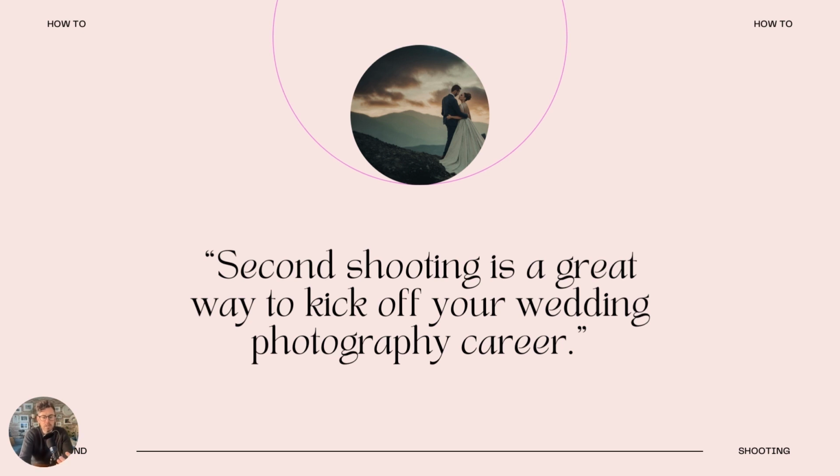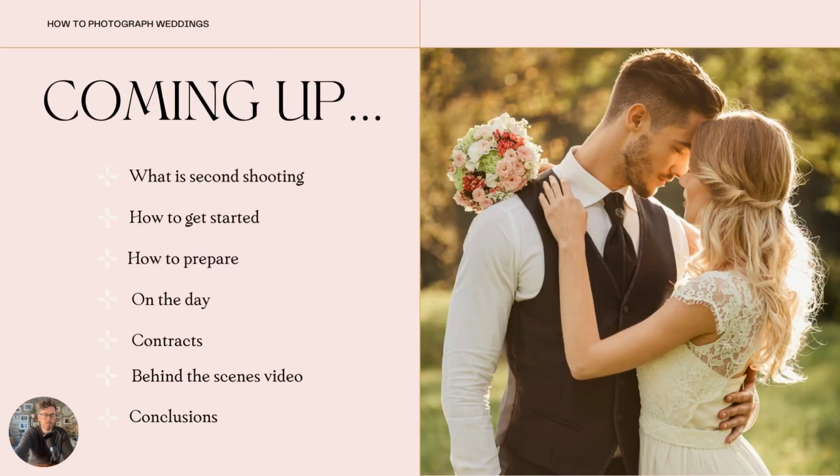So if you're starting out in wedding photography, if you've never shot a wedding before, if you have shot a couple of weddings but you want to see how other photographers work, then second shooting is a great way to do that. So what's going to be included in this short course?